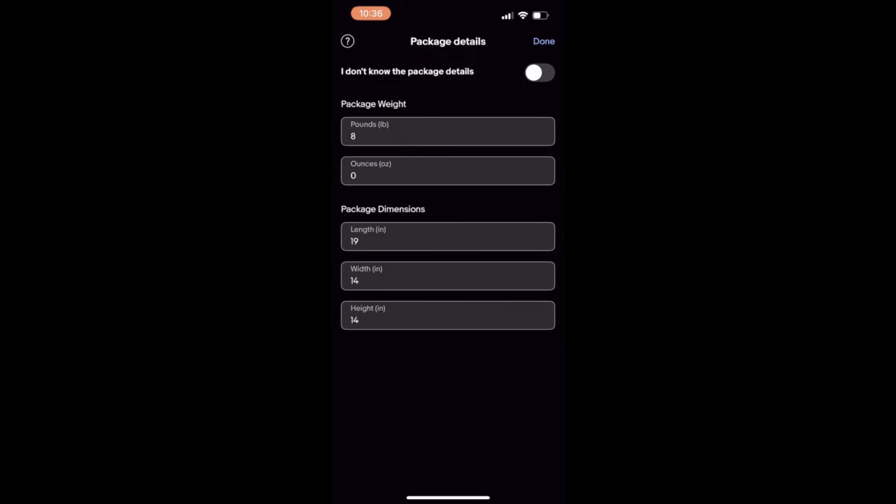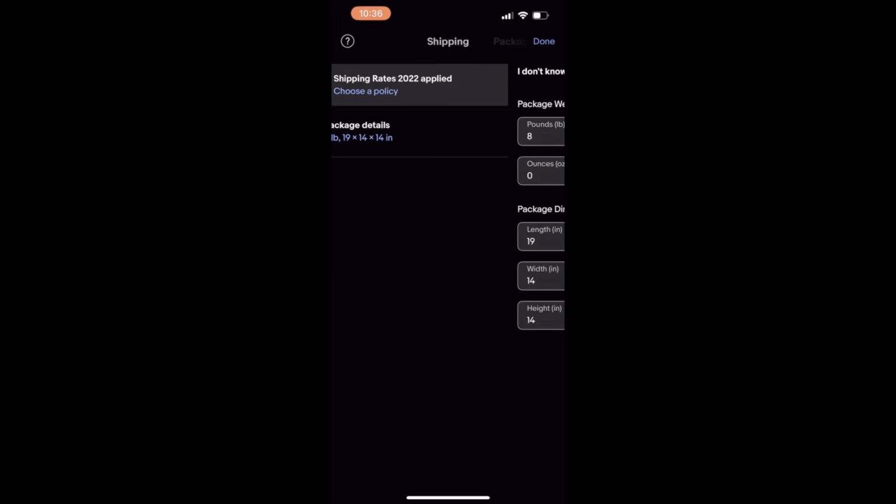Back into our listing, we're going to import the weight and measurements. I put this at 8 pounds, and then the measurements I put 19 by 14 by 14 because it's most likely going to be 19 by 14 by 10 or 12 whenever we ship this out.